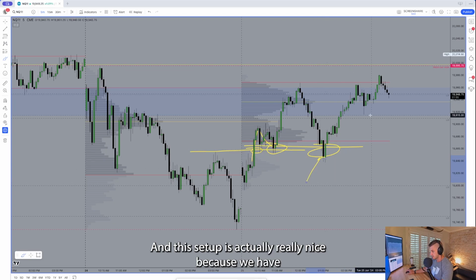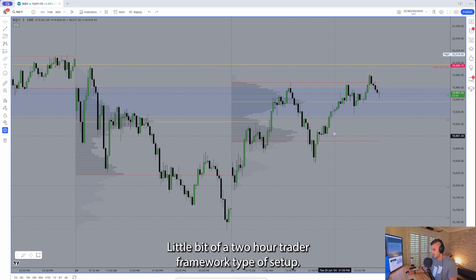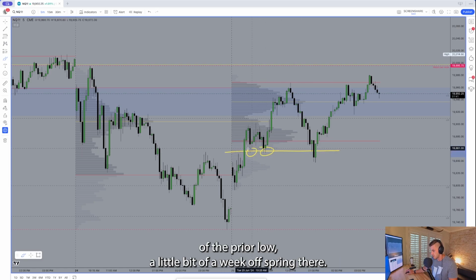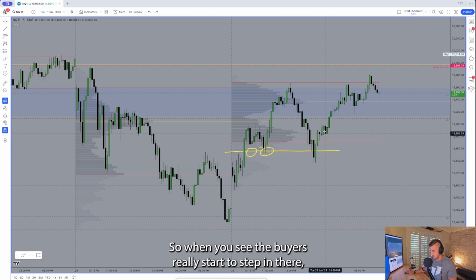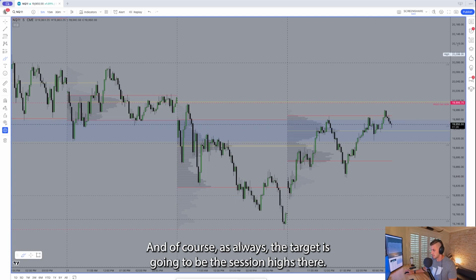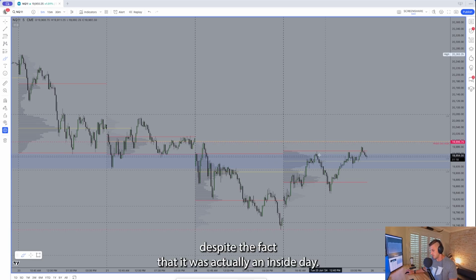And this setup is actually really nice because we have VWAP in that area at that time, a little bit of a 2-hour trader framework type of setup. But not only that, we do have an undercut of the prior low, a little bit of a Wyckoff spring there. So that's always going to be a phenomenal setup. You're going to trap a lot of market participants with a move like this. So when you see the buyers really start to step in there, that can be a trade that you want to take, right? And of course, as always, the target is going to be the session highs there. So pretty nice action in the index today, despite the fact that it was actually an inside day.